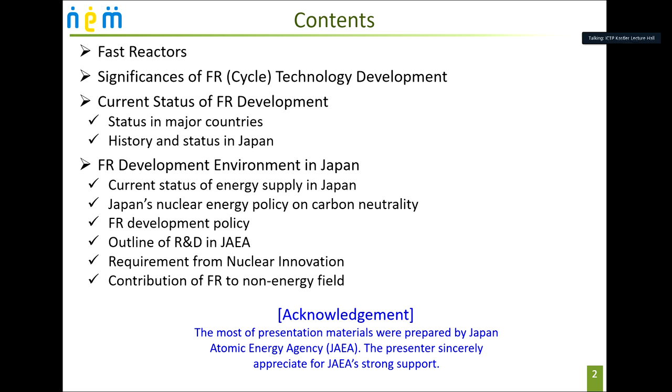Today, firstly, let me briefly introduce why fast reactors. Already in the last lecture, we covered the sodium-cooled fast reactor and its advantages. But anyway, I would like to talk about what a fast reactor is and the significance of fast reactor cycle technology development. Then I would like to briefly introduce the current status of fast reactor development in major countries, maybe starting from France. He knows much more than me. Then I would like to show the fast reactor development environment in Japan, especially from the viewpoint of the government's decision.